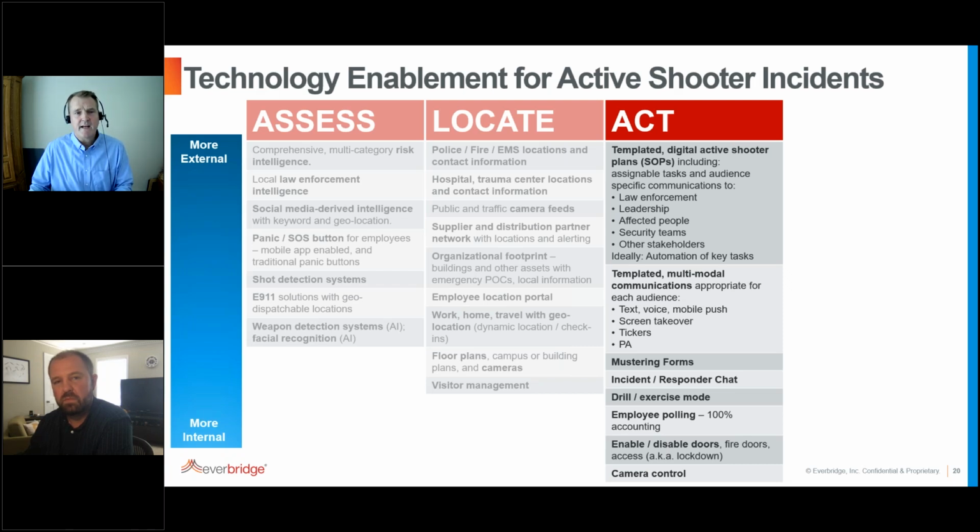And so moving on, incident and responder chat. So how can we chat between all those people, all those groups that may have responsibility for our response to this particular incident? And ideally mobile enabled, so that you can get information from the field in your command center.